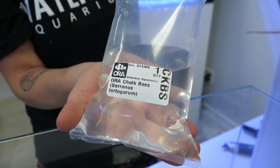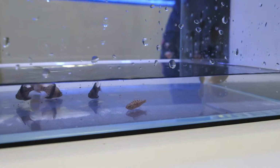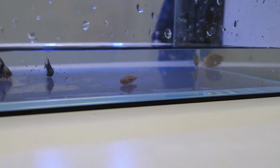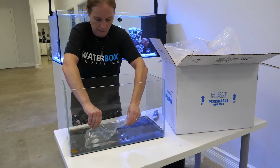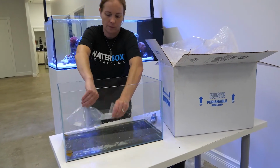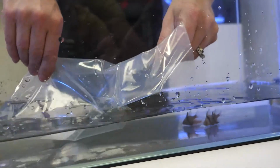One of my personal favorites is the chalk basslet. And these guys, I love them. They only get a couple inches long. And once you see them under the light, they're iridescent. Every time they turn, they've got different shades of pink, blue, purple. And they also do well in groups. So there's 3 of them going into this aquarium.